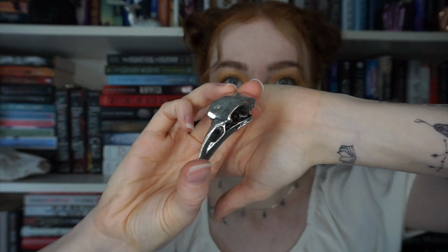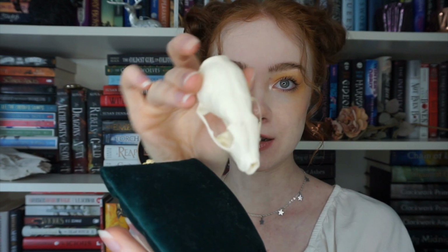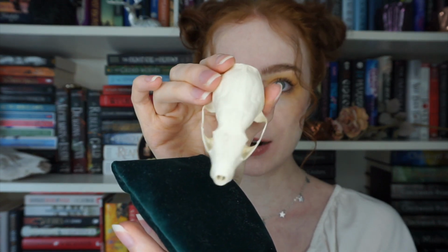So we have my raven skull necklace charm, which I got at Spirit Halloween, yet is somehow sturdy enough to probably knock somebody out if you chucked it hard enough. And then we have my other bookshelf guardian. This is Hamlet. Hamlet is a pine marten skull that I got from the Skull Store. I absolutely love the fact that that exists.